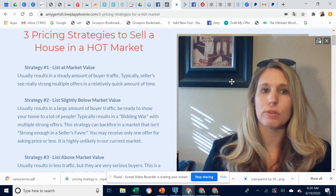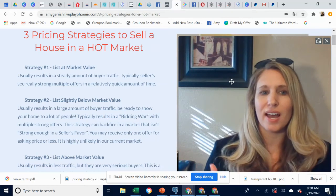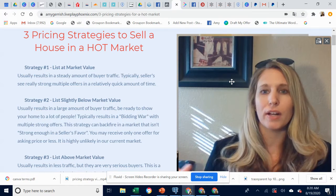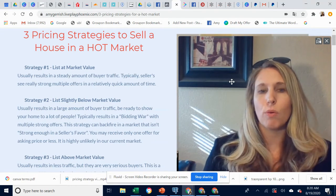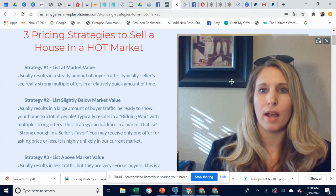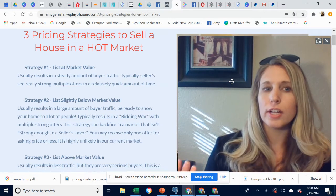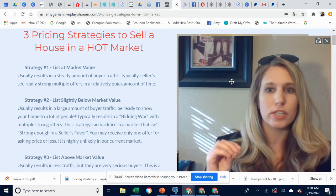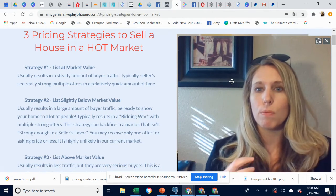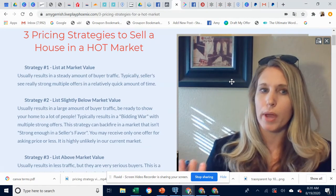List at market value, and we were still getting great offers. There were a couple of listings where I tried strategy three and it didn't work out so well, because the buyers were just capped off at that, so it wasn't as strong. Dropping the price to strategy one made the house sell. Strategy two was also great last year. Going just a little bit below market value created a frenzy, that bidding war with multiple offers, and it was a great strategy for sellers who wanted to sell super quick.